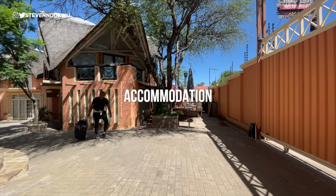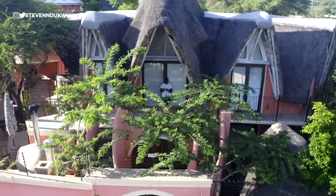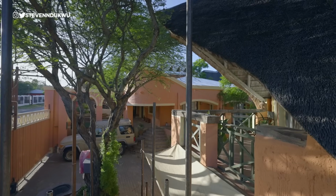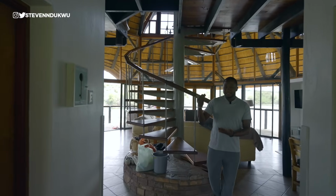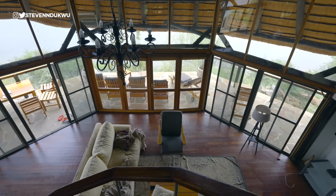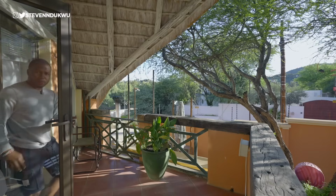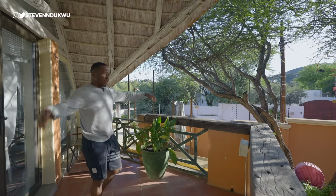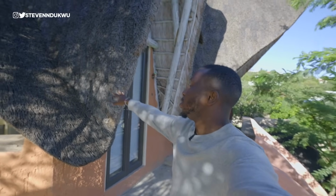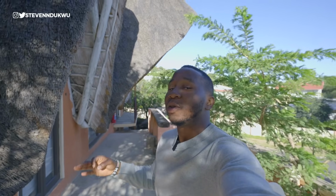Now let's talk about accommodation, which is a vital part of traveling. Throughout my stay in Namibia, I've lived in some of the most unique and affordable Airbnbs ever. Alright guys, so I'm currently in Kelvin Windhoek, and I'm about to show you the apartment I'll be staying in right here, and I'll also leave links for you and tell you the price point and everything it comes with. As you can see, it looks very African with thatched roofs and a very lovely walkway, and you're not going to believe how much this costs per day.